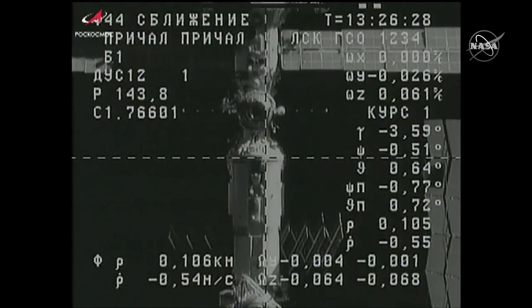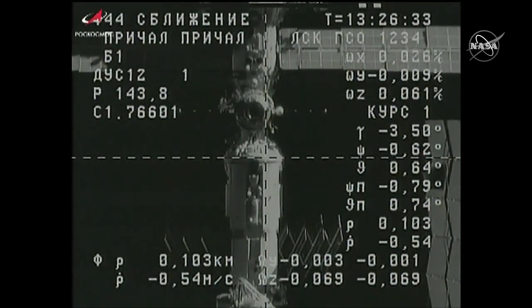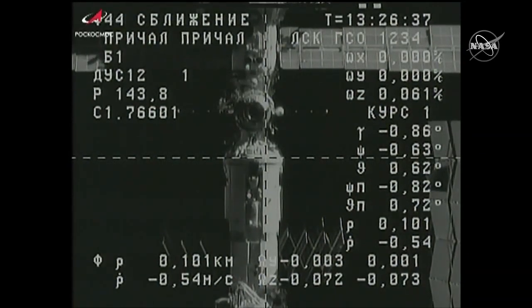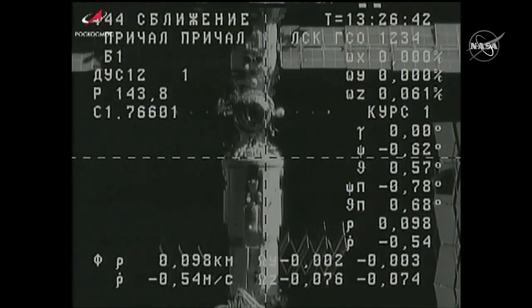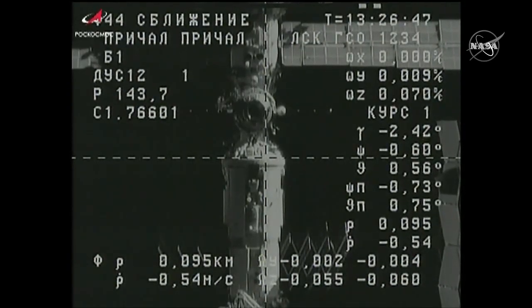Through an interpreter, you'll continue to hear the conversation between the Russian flight controllers in Korolyov, between Alexander Skvortsov, aboard the International Space Station, as he and Oleg Skripochka watch the final approach of the Progress on a monitor in the Zvezda module. Range 100, rate decimal 54.